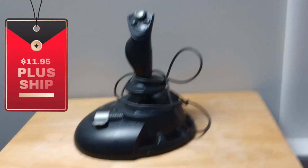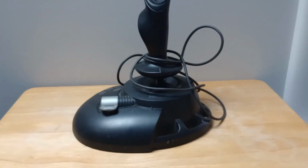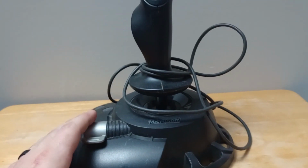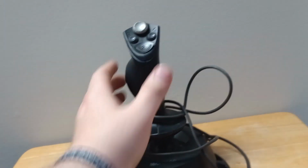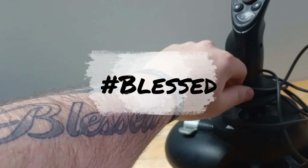All right, now check this thing out. Microsoft Sidewinder, how do you say this? Precision 2 joystick gaming controller. This thing, good for like flight simulators and stuff. Really, really cool. Yeah, blessed.